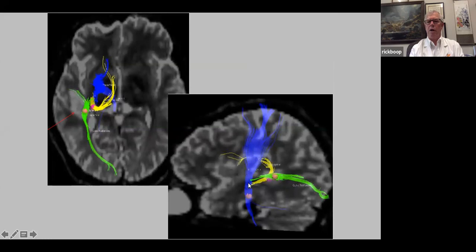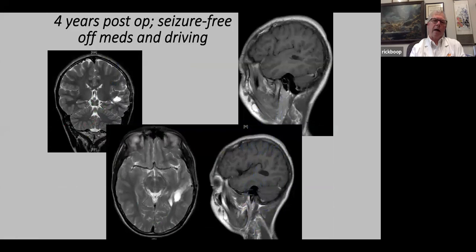And so with this information, we could design an approach to this tumor from anteriorly that allowed us to resect what turned out to be a ganglioglioma. And here is his follow-up scan several years after surgery. Preservation of his geniculocalcarine tract here, and he's seizure-free and off medication now, has his driver's license.